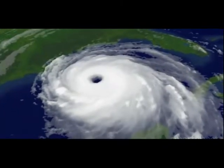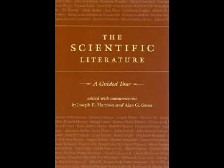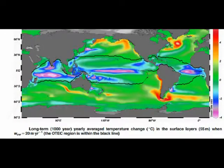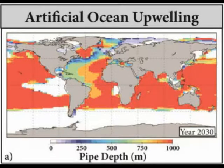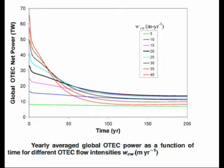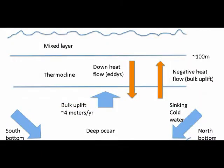The literature suggests that the cooling of the OTEC region would be offset by warming elsewhere, such as the immensely productive upwelling region of Peru, which would not be acceptable. The point is, though, conventional OTEC is an upwelling strategy in the first place. This graphic shows the relationship between net OTEC power production and upwelling intensity of cold water, WCW. As this graphic shows, the yearly average global OTEC power rating rapidly decreases as a function of the upwelling intensity. Beyond an upwelling of 5 meters a year, OTEC production declines dramatically. With heat pipe OTEC, on the other hand, the upwelling rate remains constant, regardless of the production.